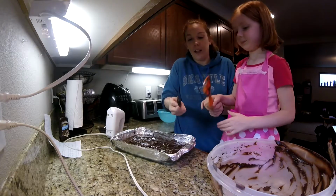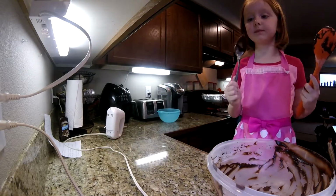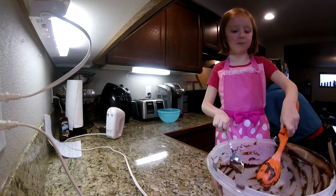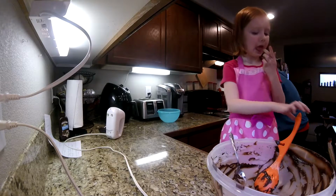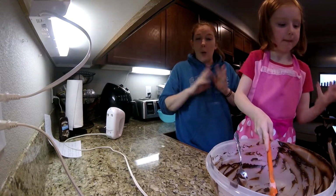All right. Now we're gonna put this in the oven. It's gonna go in the oven for about 30 minutes and we'll be back when it's done.